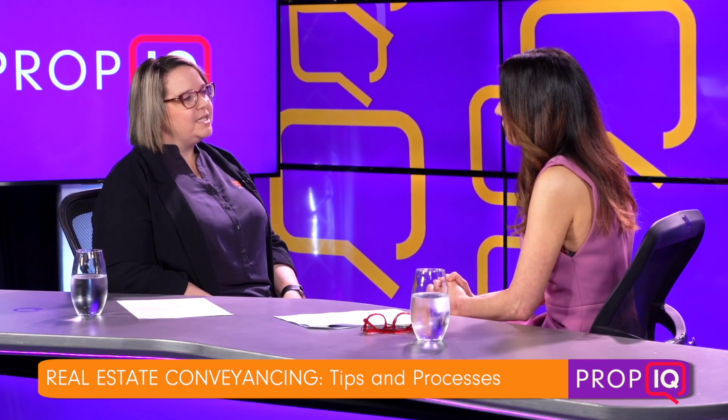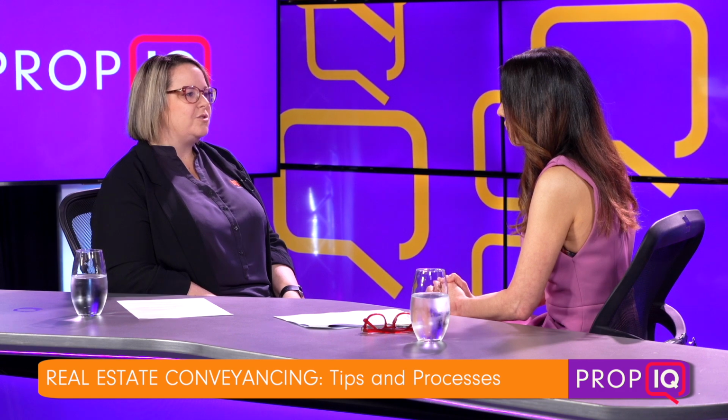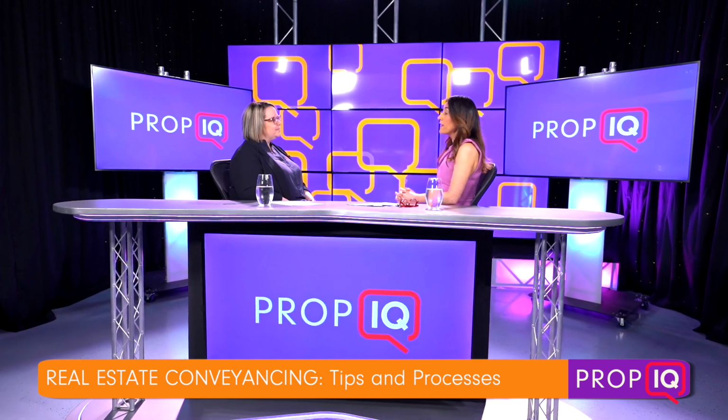And again, the best way to try and mitigate any issues with the searches is to talk to your solicitor before you sign the contract of any concerns you might have with the property, so they can recommend a clause to go in there so that if there are any specific items you want to check, that you've got the ability to do that.